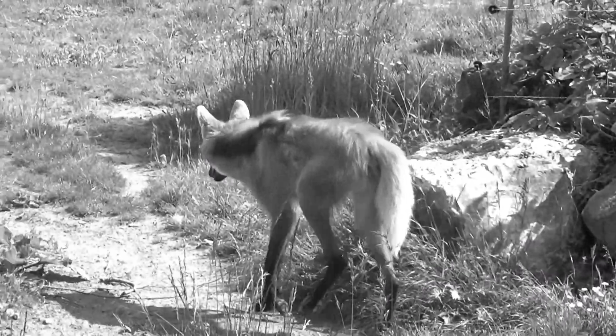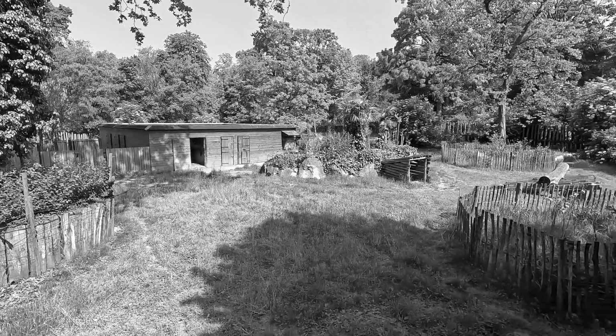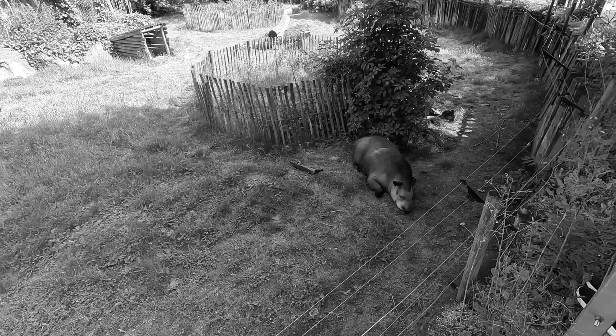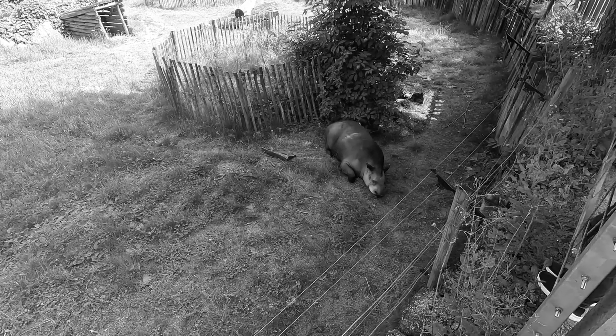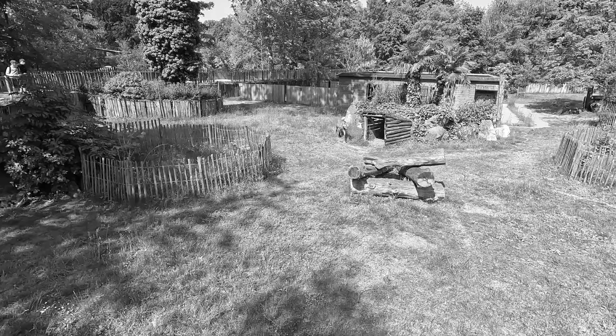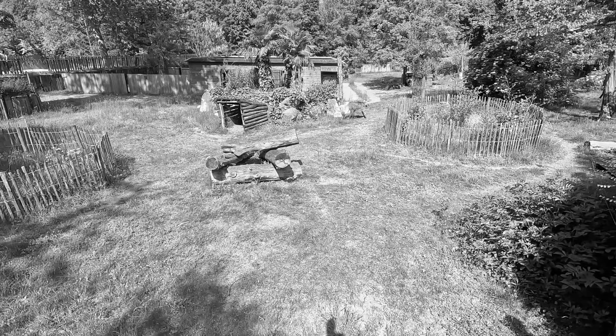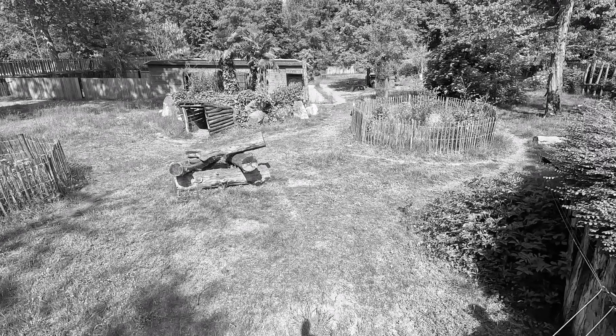But yeah, over here we see the maned wolf kind of trotting about the enclosure, and then over here we've got the tapir lying over there. So yeah, super awesome mix right there. I was really happy to actually see this because I knew this was a possible mix. I just didn't know where I was going to see it, and then in Lille I came across it and I was like, oh, this is so cool.